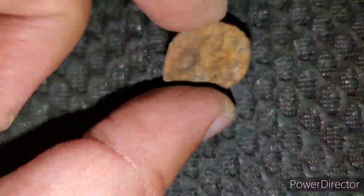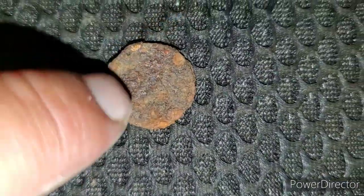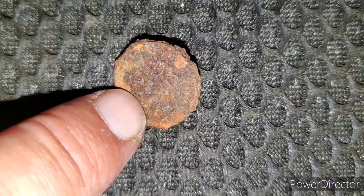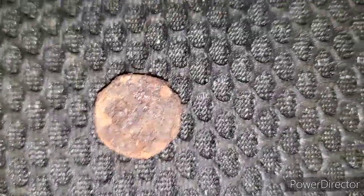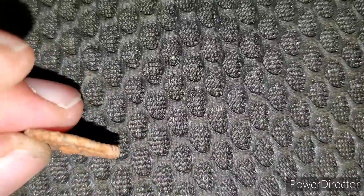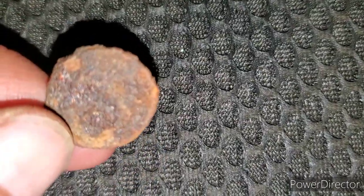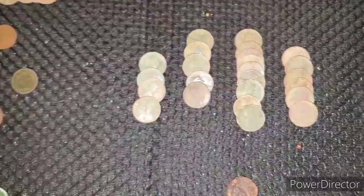This was the penny that was in that coin spill. Now you can't make out any details, but like I said, this came right out of the middle of a silver war nickel, a buffalo nickel, a wheat penny, and that. So I am positive that that's what that is. That is a 44 steel penny. Or 43, I think they were made. Anyway, very cool. Was happy to have gotten all of these.